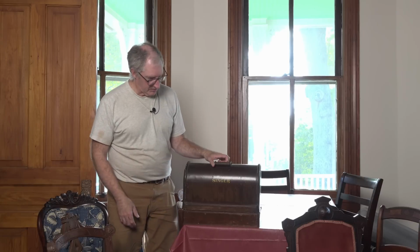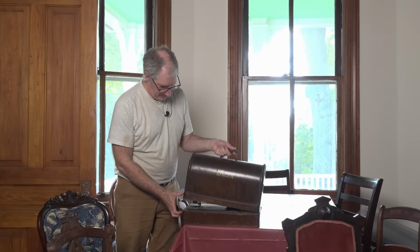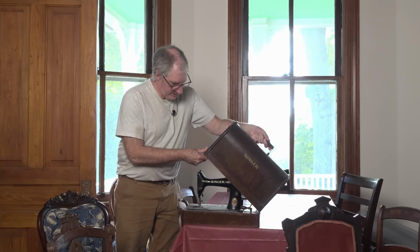Well, this is kind of fun. Singer has made sewing machines for a long, long time. They made these things by the millions and millions, and so they're everywhere. They're not rare, and they can be found fairly easily. But let's take a look at this one. The lid just comes off like that.